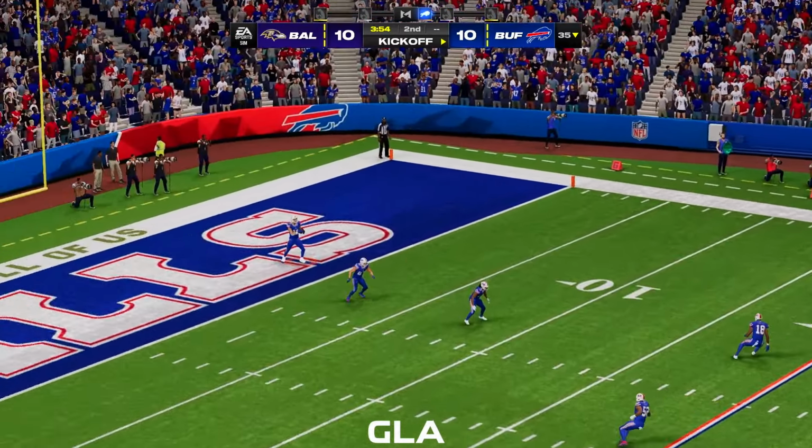Now a handoff to Henry. Looking for a seam, but finding none. He'll get back to the line of scrimmage, and that's it. No gain on the play there, so they're left with a third down and 6. As usual, the hallmark of a good run defense, linebackers making plays near the line of scrimmage. Absolutely nowhere to run there.